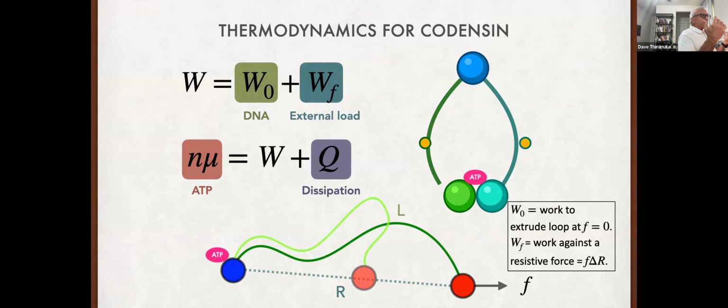But I need to have some bookkeeping about what the motor is doing. The motor is out of equilibrium, and the motor drives the system out of equilibrium by consuming ATP. And so I need to worry about the thermodynamics associated with the motor activity. In the process of working on the DNA, it does some work to either extrude the loop or stretch the loop or contract it. And that work is W0. And that happens in the absence of any external force.